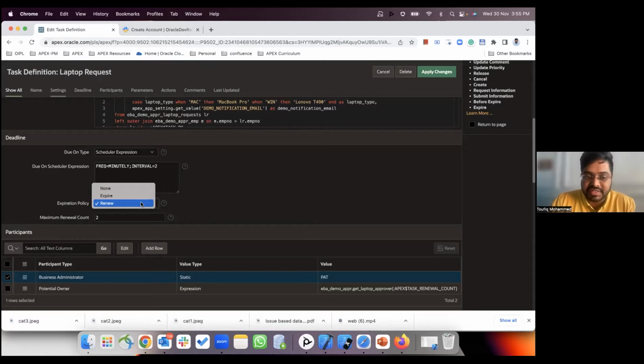When you select the renew option, it will create a new task in the form of a renewal. And if the option is renew, you can also define how many times you want to renew this task. The maximum limit is 99. Here I have selected 2, so a given task will be renewed 2 times before it gets expired.